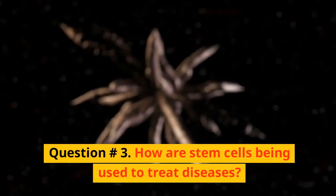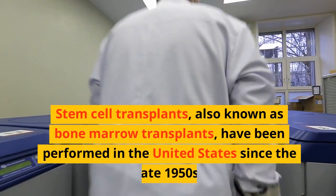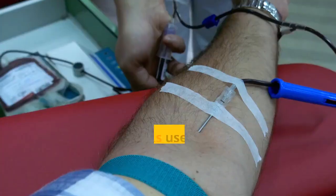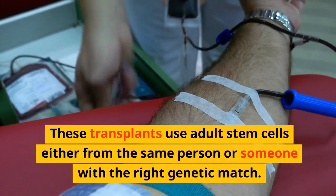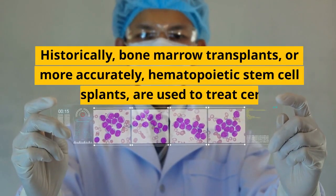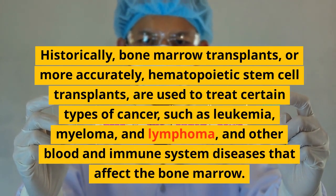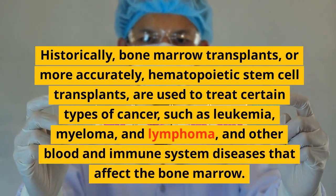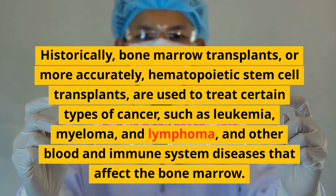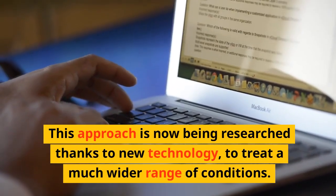Question number 3. How are stem cells being used to treat diseases? Stem cell transplants, also known as bone marrow transplants, have been performed in the United States since the late 1950s. These transplants use adult stem cells either from the same person or someone with the right genetic match. Historically, bone marrow transplants, or more accurately, hematopoietic stem cell transplants, are used to treat certain types of cancer, such as leukemia, myeloma, and lymphoma, and other blood and immune system diseases that affect the bone marrow. This approach is now being researched thanks to new technology to treat a much wider range of conditions.